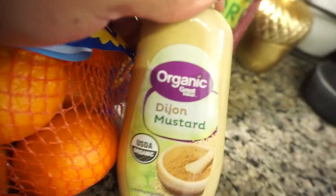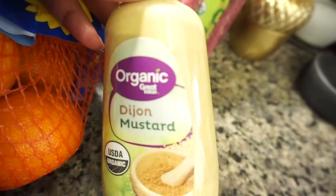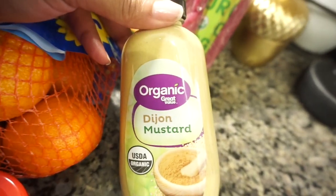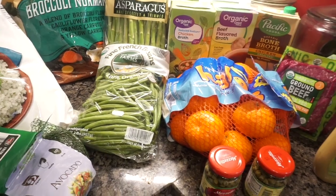And last but not least, Dijon mustard. This is also from Walmart. So yeah, this is my mini haul for this week.